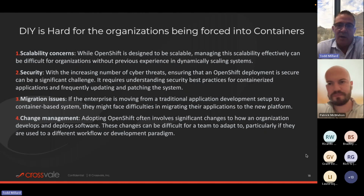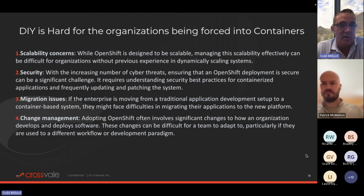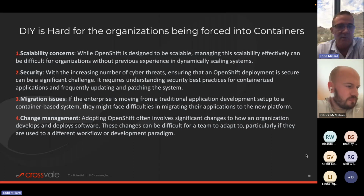Migration issues. What do you do with your applications? How do you migrate those applications? Do you need to rewrite them? Can they just be lifted and shifted? All of those are concerns that can take a lot of time, effort, and energy to get you where you need to go. But once you get them in and start getting the value out of them, the value of doing the migration pays off, but there's work involved to get there.